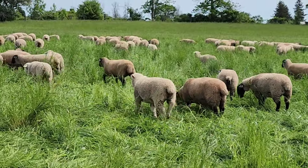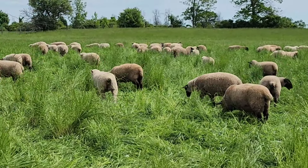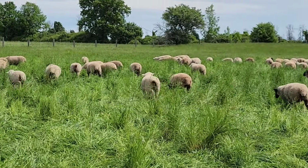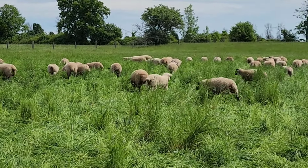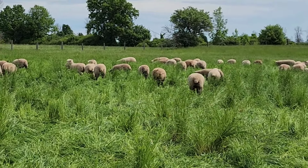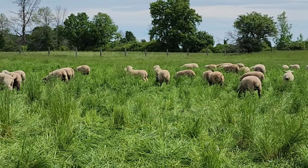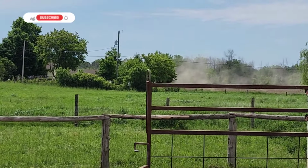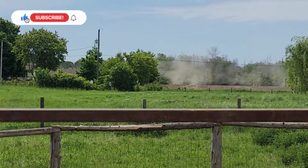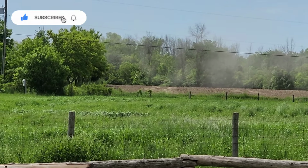When you first let them out, they stick real close to the barn. But once they get used to it, they spread out over the entire paddock area. And this pasture here is probably about 3 acres, maybe a little more. Meanwhile, on the other end of the farm, you can see a whole bunch of dust flying up over there. That's Arnie putting the last of the corn in.